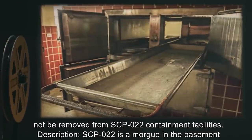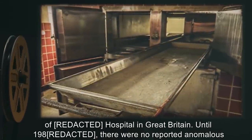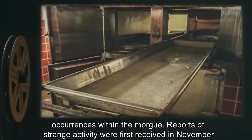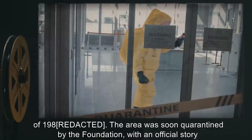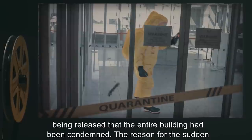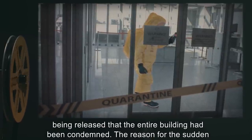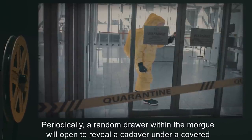SCP-022 is a morgue in the basement of a hospital in Great Britain. Until 1980, there were no reported anomalous occurrences within the morgue. Reports of strange activity were first received in November of 1980. The area was soon quarantined by the Foundation, with an official story being released that the entire building had been condemned. The reason for the sudden manifestation of its strange properties remains under investigation.